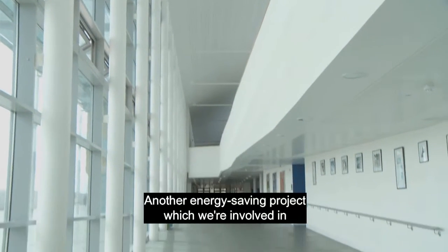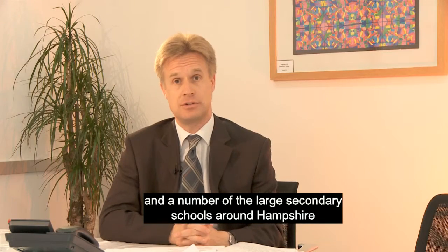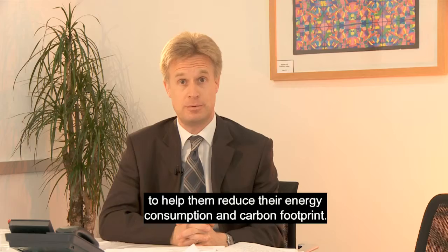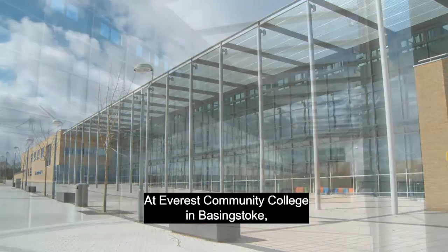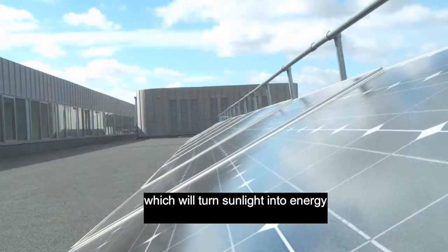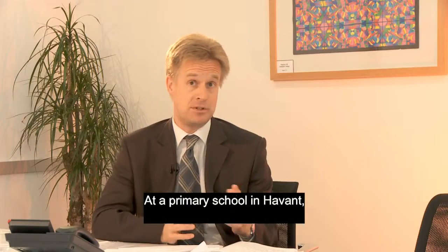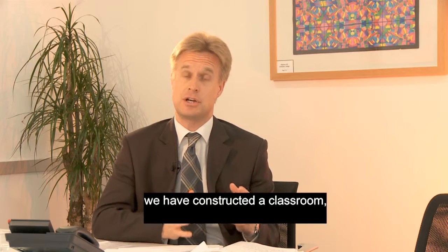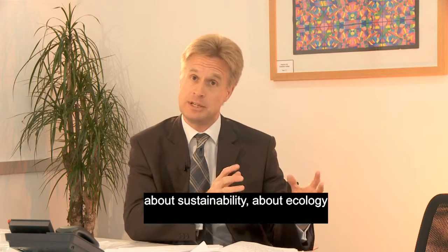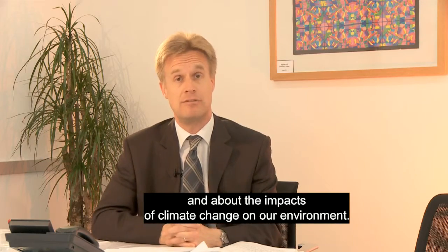Another energy saving project which we're involved in is to work with the Carbon Trust again and a number of the large secondary schools around Hampshire to help them reduce their energy consumption and carbon footprint. At Everest Community College in Basingstoke, we have fitted photovoltaic cells which will turn sunlight into energy and reduce the school's electricity bill. At a primary school in Havant, we have constructed a classroom, the specific purpose of which is to teach kids about sustainability, about ecology, and about the impacts of climate change on our environment.